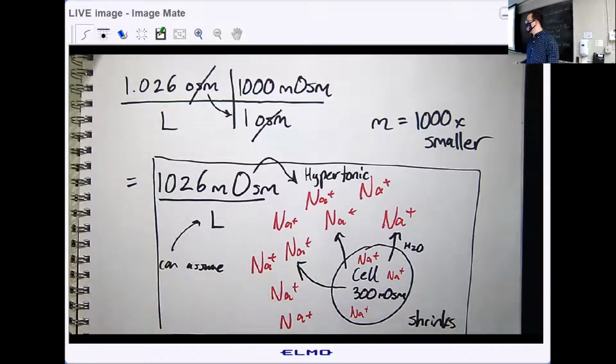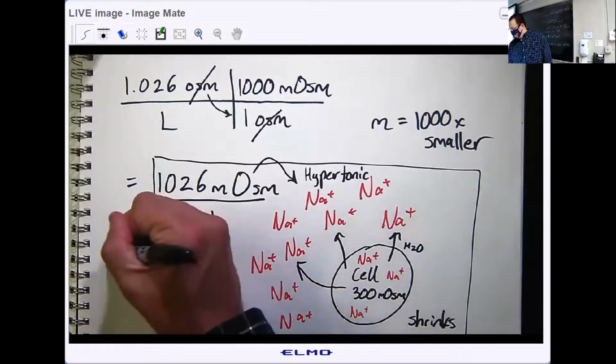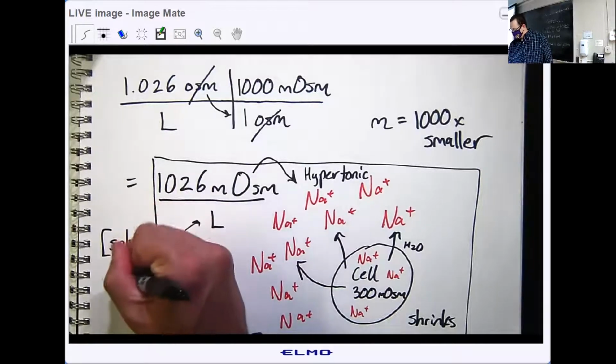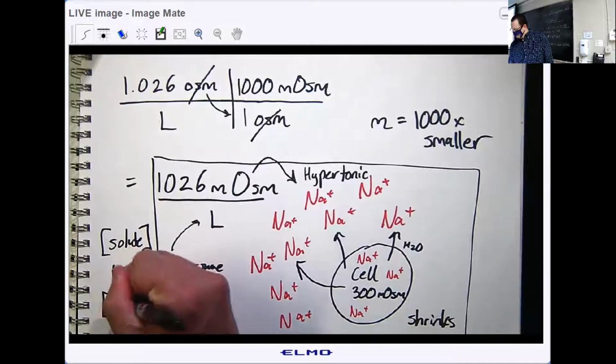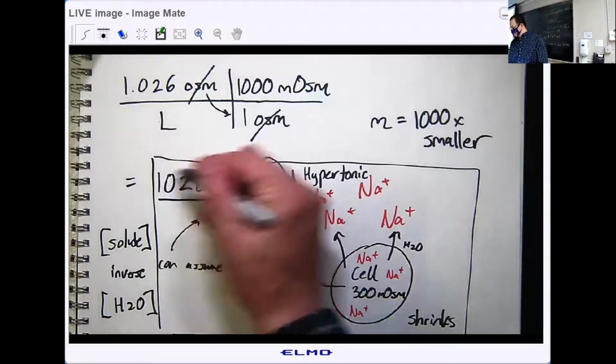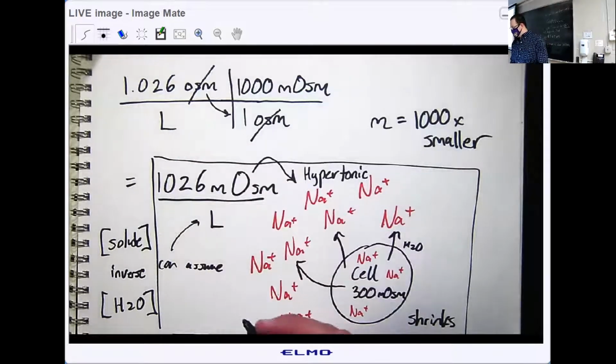It basically means that there's more solute taking up room than there is water. The solute concentration is inverse the water concentration every time. Now, if you're like me, you may have to just find out what the solute concentration is, then say what the H2O one is. So I have to work it out step by step in my head usually. So in this case, because the solution has a much higher amount of salt, that means it has a lower water concentration.